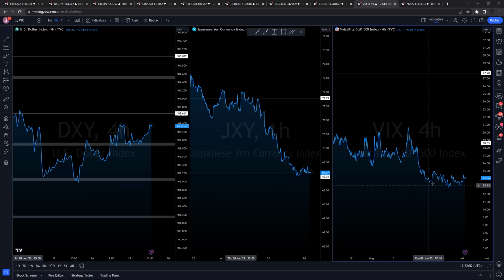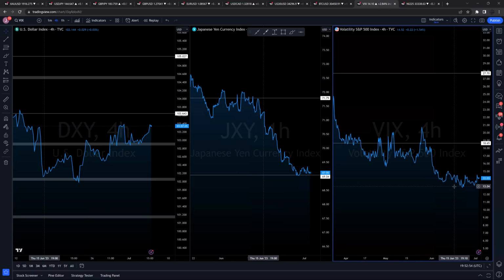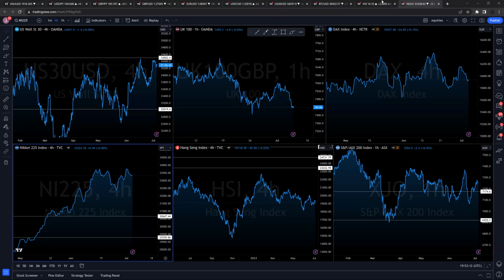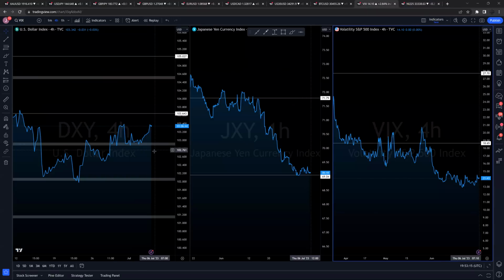We can also see the volatility index starting to create a bit of a support. At the same time, we're starting to get some give back in the equity markets, meaning it does look like some of the stock market greed is starting to fade. And I can only be confident in stock market buys above 34,500. Otherwise, I'm more short there. On dollar, I'm more bullish on dollar, holding above 102.8 and breaking above 103.5.